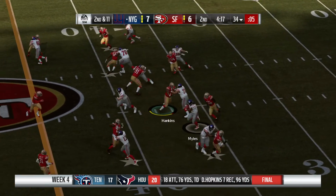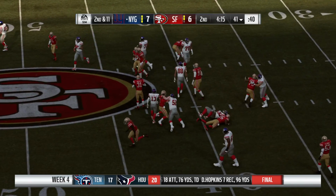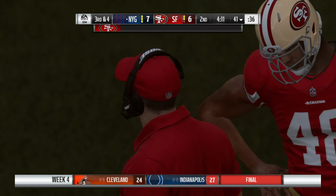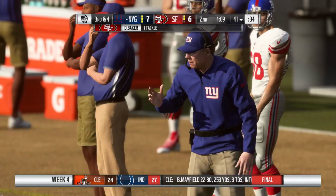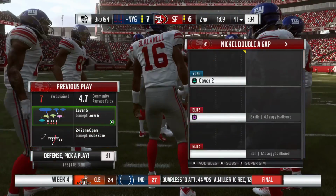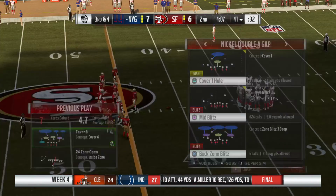On the give, this is their fullback, and he's able to use his blockers to get this up over the 40. 7 yards on the carry. Make it 3rd and 4 coming up. Now that's a good chunk of yardage picked up there. And the big fella, sometimes he doesn't need a whole lot of space created. He can make his own way.